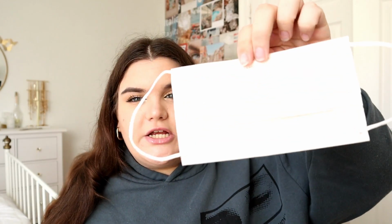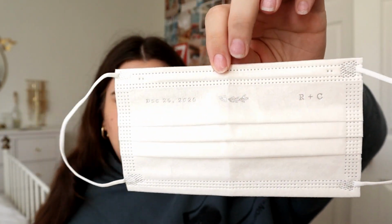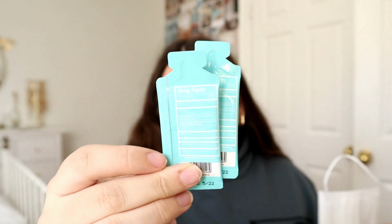My sister put these in little bags that she put out at the church for all her wedding guests on her wedding day. You guys know my last video is my sister's wedding vlog. She put these little masks that say RNC and the date with a little flower, and then she put these so every guest could have their own hand sanitizer. It comes with a one-use bit of hand sanitizer. I don't really like these that much. They smell kind of weird, but yeah.